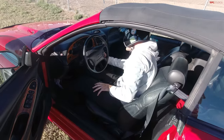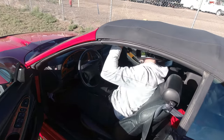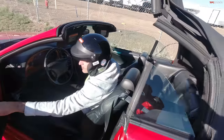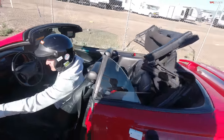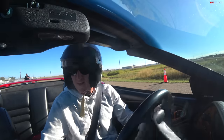Are you ready? A couple of latches, one button. Oh yes. And I got four windows. Look at that beast. But I wanna mention that with my helmet on, Roman, the Mercedes is still very comfortable. That is impressive. The Germans could get a 6'3" guy with a helmet on into a roadster. Exactly, yeah.